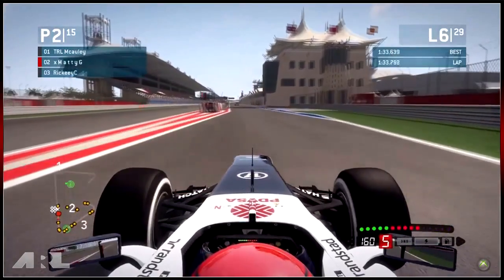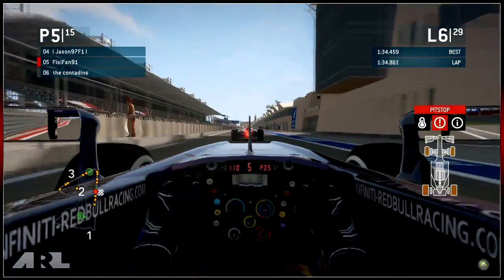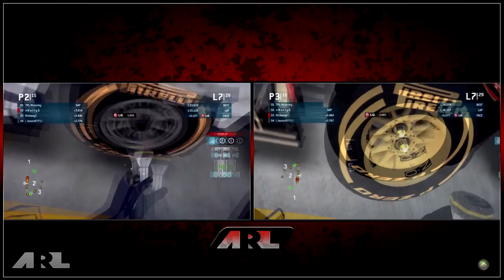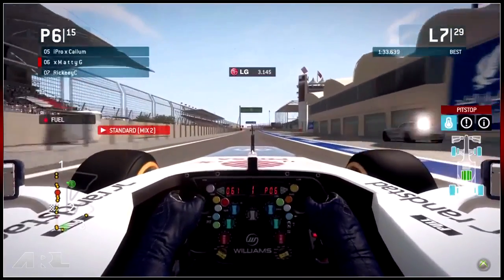Normally we usually run 3 stops, but to run 1 stop less could make the difference as we see both xMattyG and RickeeyC and a whole hive of cars, Jason 97 and Fisi fan, all in the pits at the same time. Yeah, it's going to be interesting to see what the strategies are, but I think it might well be a 3-stop still again, but we'll see as they come into the pits now.